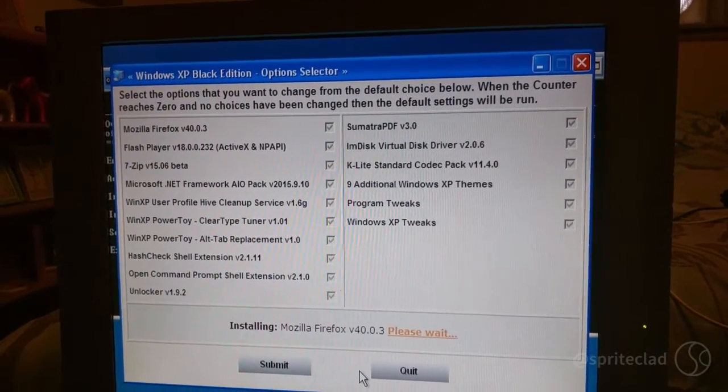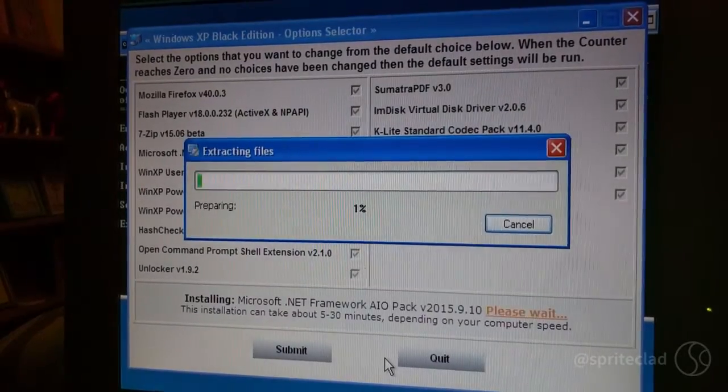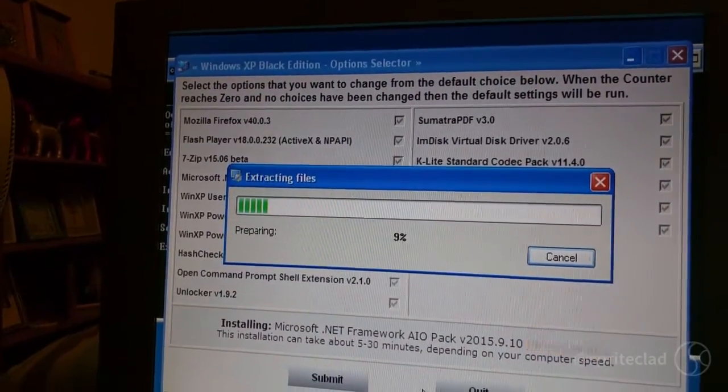So this is gonna take a while to install everything. I need to make sure that Flash is still outdated. This installation can take about 5 to 30 minutes, so it'll take about half an hour. Gotcha. Oh god, this is already taking forever.